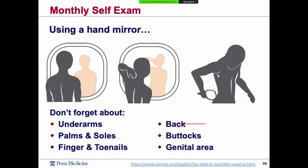As we mentioned, the skin that is exposed to the sun is often where we find skin cancers, but they can develop anywhere. So it's really important to check other sometimes neglected areas, such as the underarms, the palms and soles, fingers and toenails, and also the back, buttocks, and genital area.